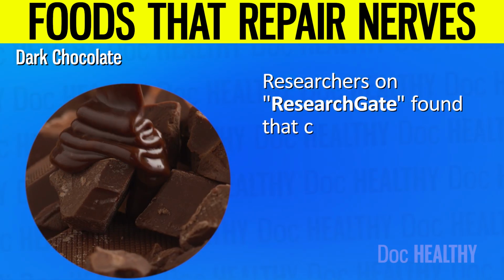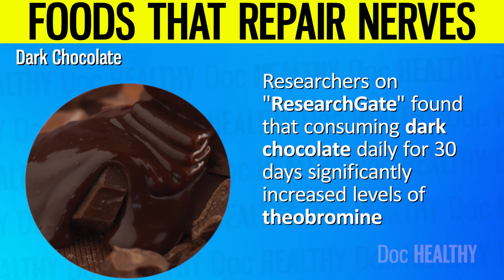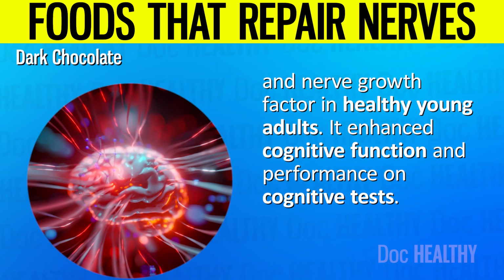Researchers on ResearchGate found that consuming dark chocolate daily for 30 days significantly increased levels of theobromine and nerve growth factor in healthy young adults. It enhanced cognitive function and performance on cognitive tests.